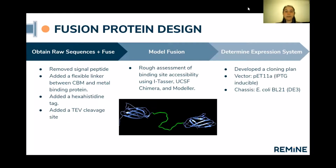Using these two components, we followed these steps to design the fusion protein and expression system. First, we removed the signal peptide sequence from COP-C, added a flexible linker between the CBM and metal binding protein, and a hexahistidine tag for purification. Lastly, we added a TEV cleavage site to remove the his tag following purification.